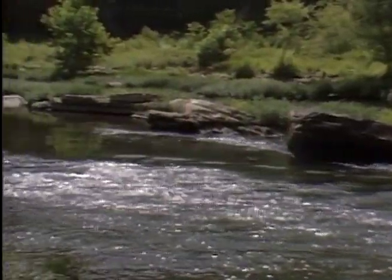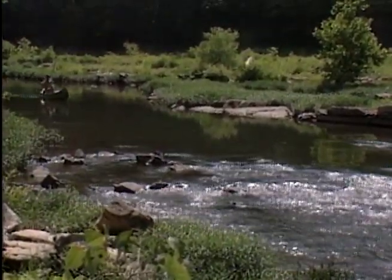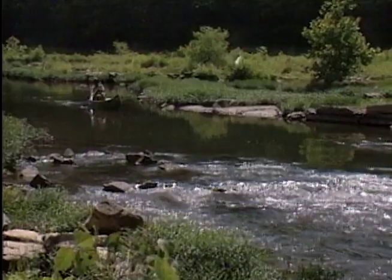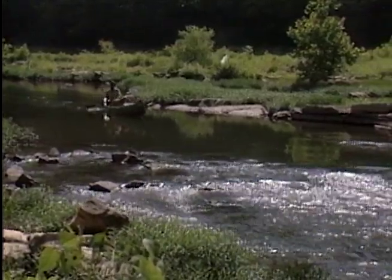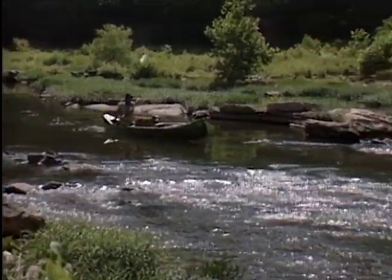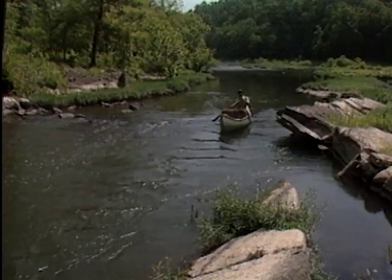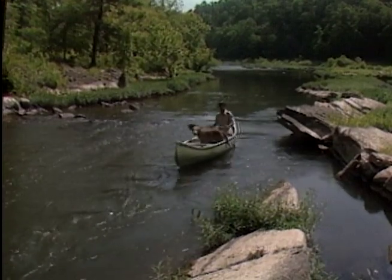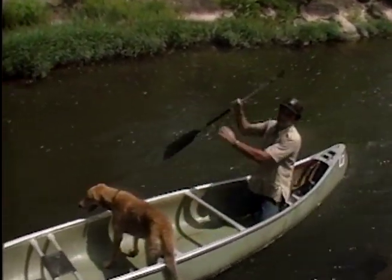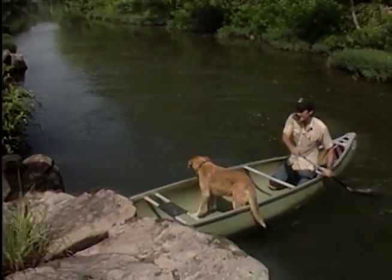Look up there, Turkey Doodle. Look at who's standing on that rock up there. Who is that? Hello, Bad Bill. Hey, Doug. Did you have a good trip downstream? Yeah. Good. How about you? You been having a good day? Well, yeah. Seen quite a few fish.